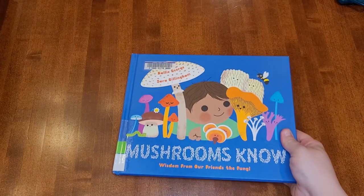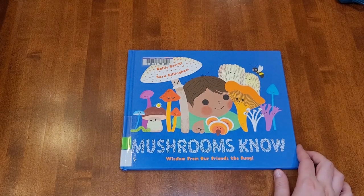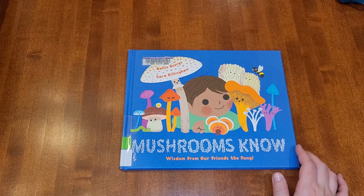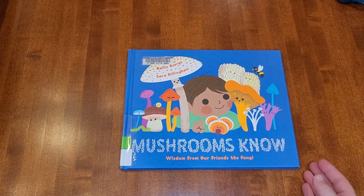This next book is called Mushrooms. We really like both of these authors, Callie George and Sarah Gillingham, who probably did the illustrations. We've really liked all of Callie George's books and all of Sarah Gillingham's books. Actually, several of Sarah Gillingham's nonfiction books are my kids' favorite read-alouds. Like, they ask for them over and over again. There's a Constellations one and a Periodic Table one that we read all the time.